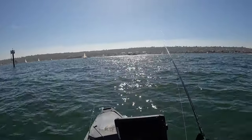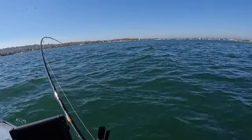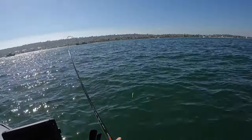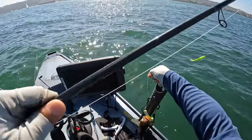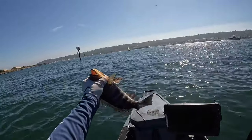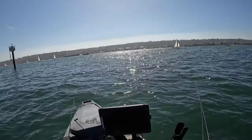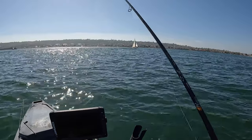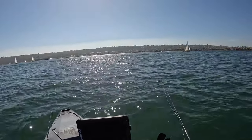I'm actually at 25 feet of water right now. Got one. Whoa. Oh, come on, baby. Come on, yeah. Come on. Oh, this guy's pretty big. This one's about, maybe easily 13. Good size. Oh, another one. Oh, they let go. Darn it. I just gotta drop it down. Drop it all the way, all the way down.